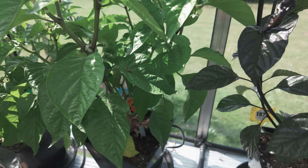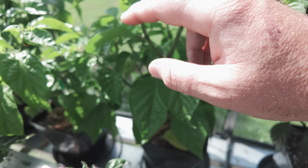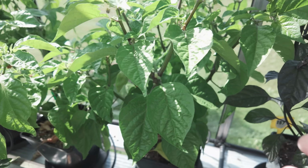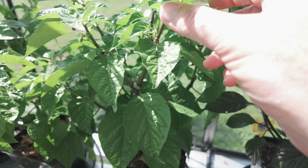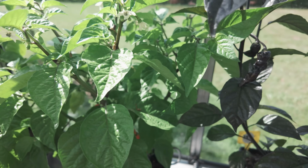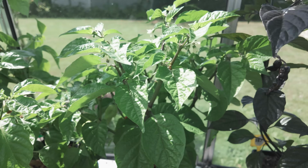But who knows? Maybe it does ripen to red. Maybe they do get bigger a little bit later. I mean, it's a healthy looking plant. I'll give it that much. But not a ton of fruit. Still got flowers coming through. It is going to be a late season, so we may see some changes a little bit later on.